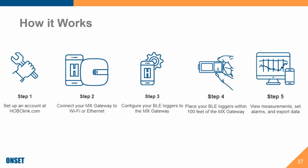So how does it work? Again, I am going to do a demo here in a little bit, but essentially you go to HOBOlink, you sign up for an account, you connect your gateway using the Hobo Mobile app, and you configure that. Then you configure your loggers, and then you place your loggers, and then the data starts coming up. But I'm going to take a minute here and go through the app so you can actually see what that process is.